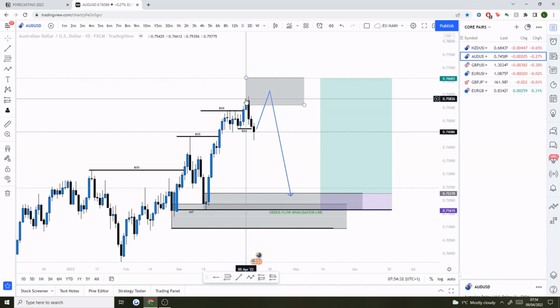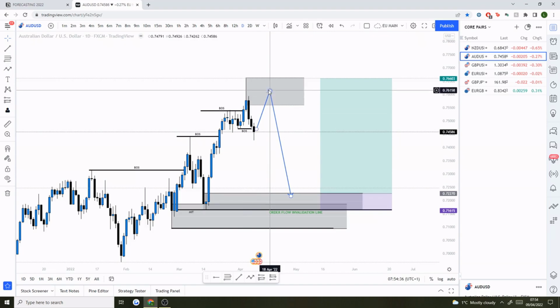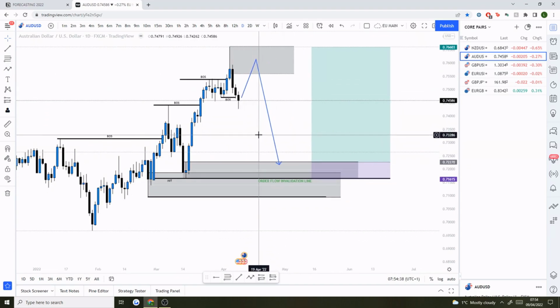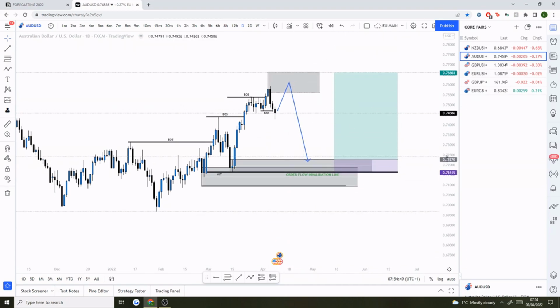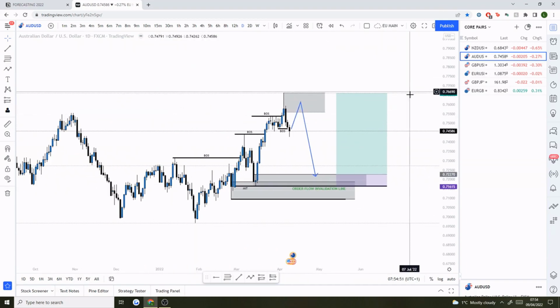But because we had that break of structure, I will be expecting that after a retracement up here, we will see sellers coming into the market. And I do think that it makes sense if the sells take us down here to mitigate this unmitigated order block, filling all this imbalance and maintaining the bullish order flow. So that's AU for me this week.